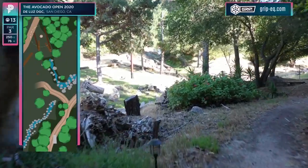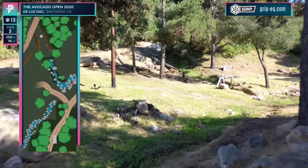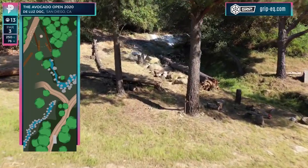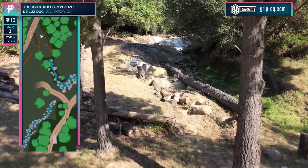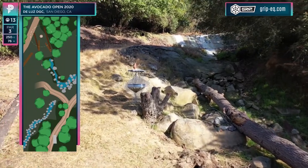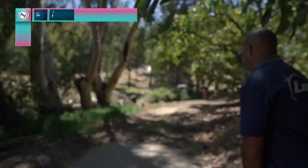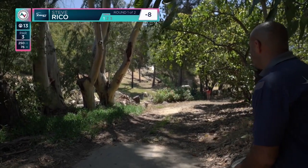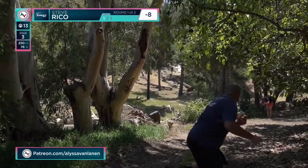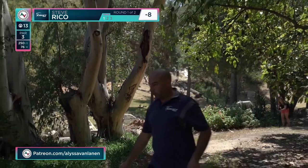It's sweet. All right, hole 13, it's a par 3, 250 feet, heading uphill once again. You start off with a pretty small gap. You have to throw underneath the hanging avocados. This basket is tucked up on this hill in between these fallen pines. I really love this green. Me too. If you miss those trees, you pretty much have a putt no matter what, because the green just is so sticky up there.